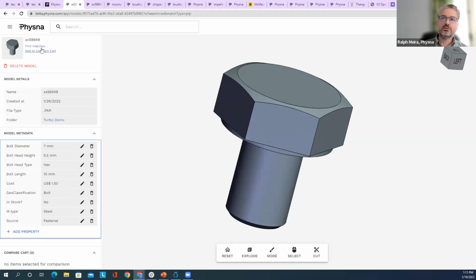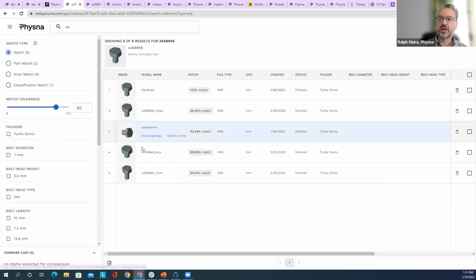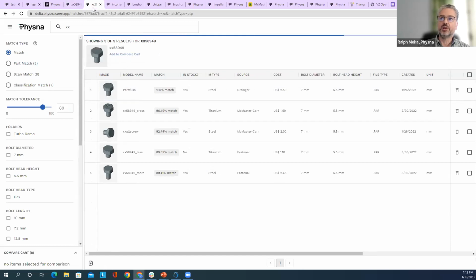Physna's interface allows you to simply click here and say, find matches. And in a matter of seconds, you can see that it found 5 other alternatives. The top one being a 100% match, which makes it very interesting. Even though the name is completely different from what I was looking for initially, it's definitely the same kind of bolt. It's a hex head. I see the diameters, the sizes. And the fact that Physna says it's a 100% match makes it absolutely sure through math that we're dealing with the right answer.